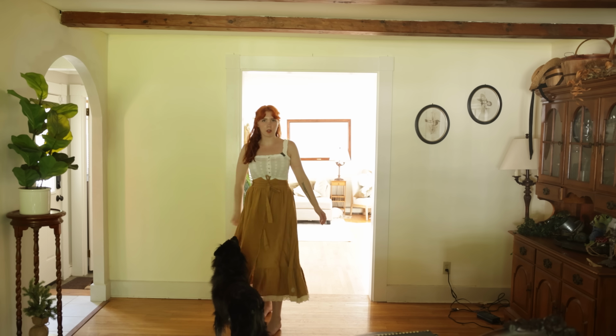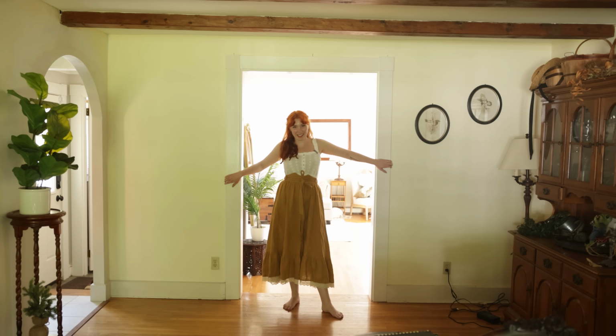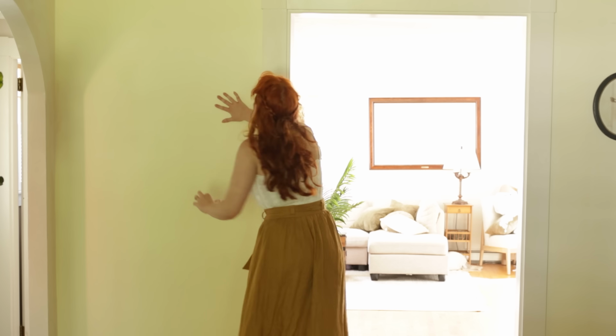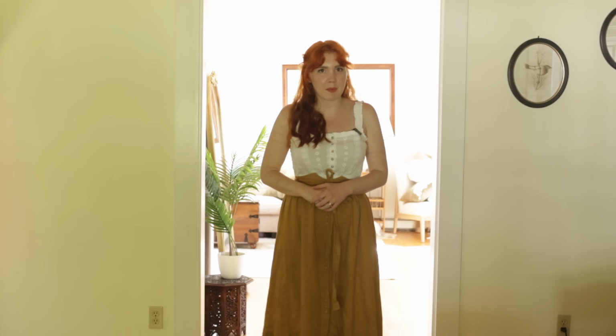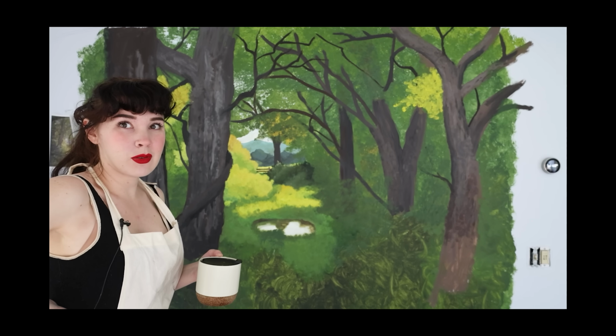Behold, the wall in question. You know me. It ain't whimsical enough. My plan is to cover this wall with a forest landscape mural. I've done this before in my bedroom, as you may have seen.